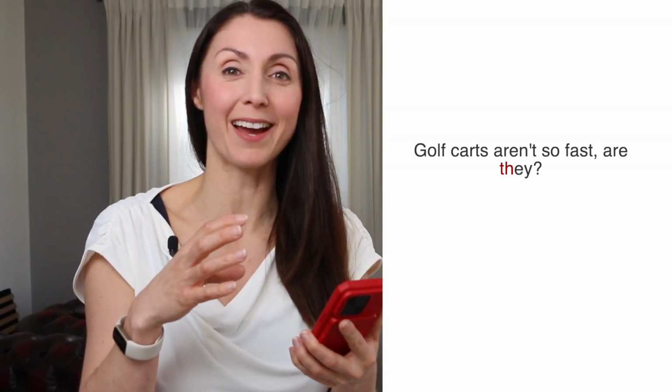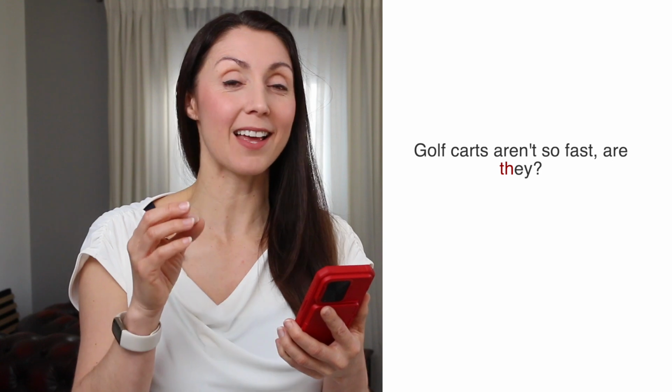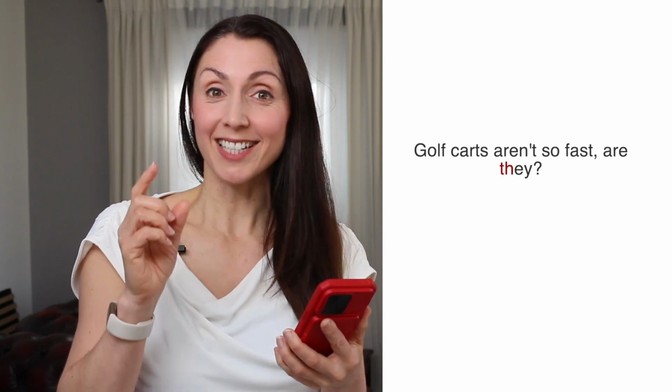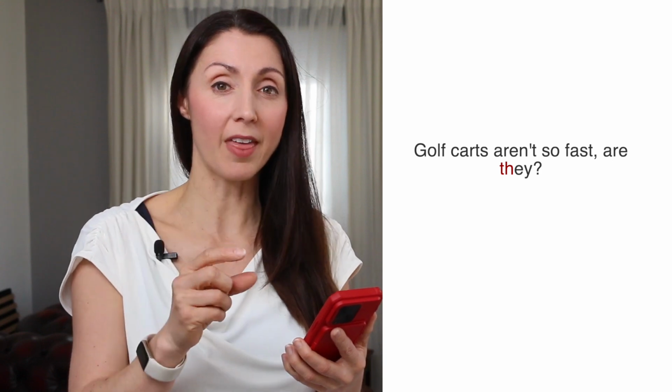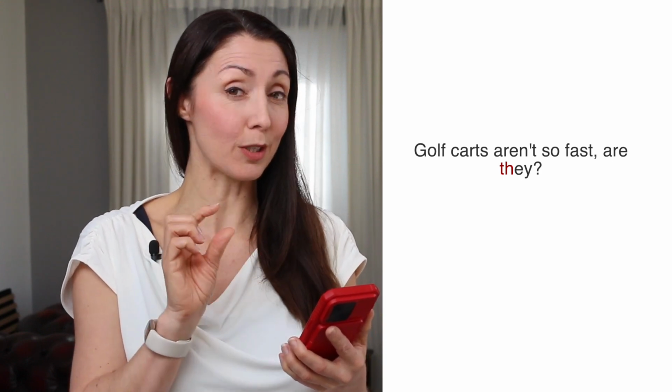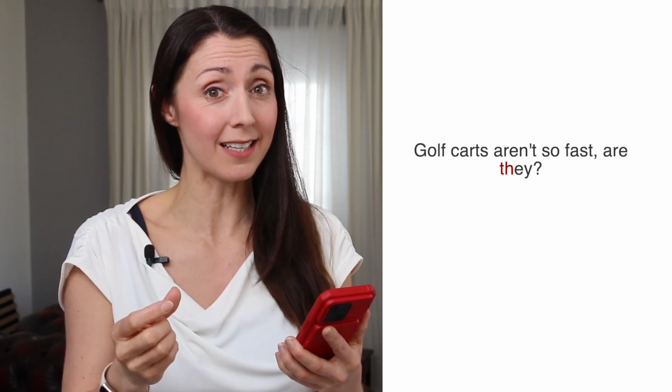Golf carts aren't that fast, are they? No. But going downhill, they are. Do you know what I mean? There's so many features to unpack there. Golf carts aren't so fast, are they? You'll notice the TH, so rather than they, he's saying day. And actually there, it sounded closer to D, RD. Golf carts aren't that fast, are they?